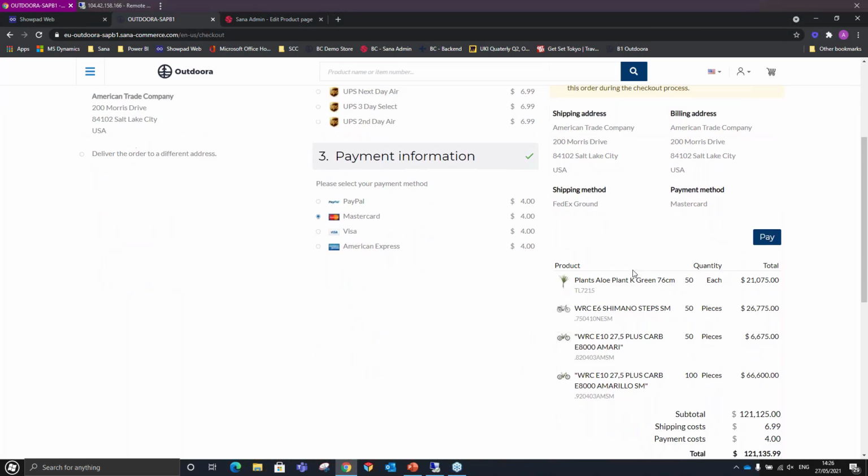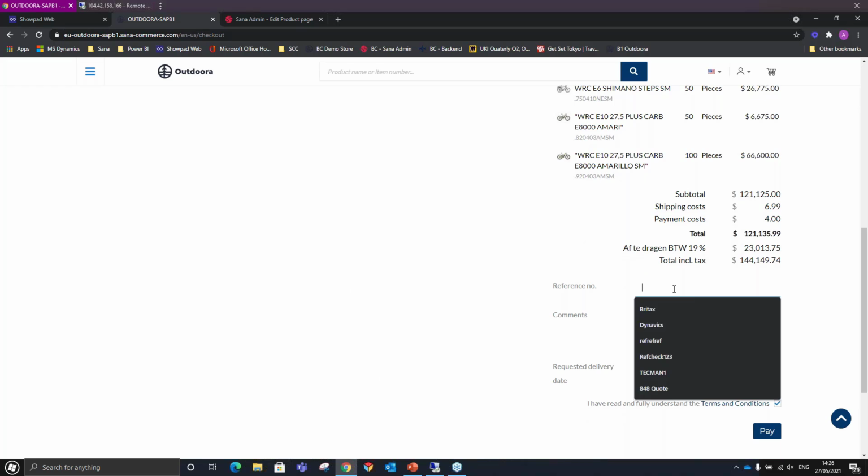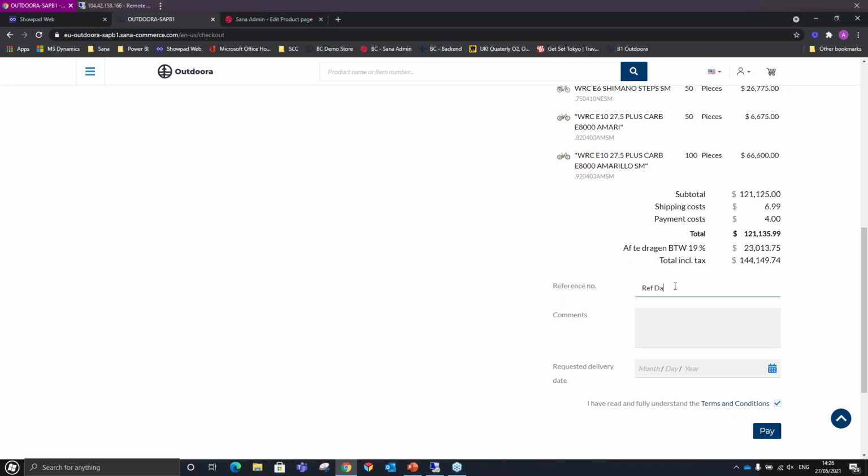Shipping address, billing address, I can check all of the details here, and then reference in here. I'm just going to put ref, and I'm going to put Darren in there. So ref Darren, and comments, don't leave in the bin. We have Amazon leaving everything in the bin at the moment, so don't leave in the bin. And then I'm just going to go and place that order, and that is done.